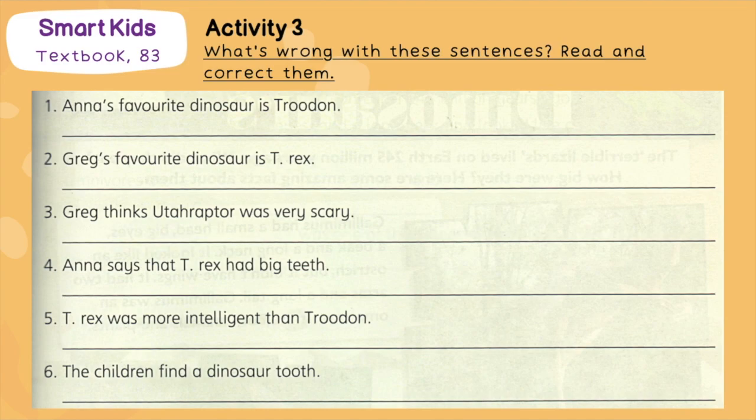Now, let's do the activity. Activity 3. Look at your textbook, page 83. Smart kids. What's wrong with these sentences? Read and correct them. For this part, you need to use your exercise book or write it on a piece of paper. As usual, please begin your writing by writing the instruction. What is the instruction? What's wrong with these sentences? Read and correct them. Underline. Begin your writing with number 1.